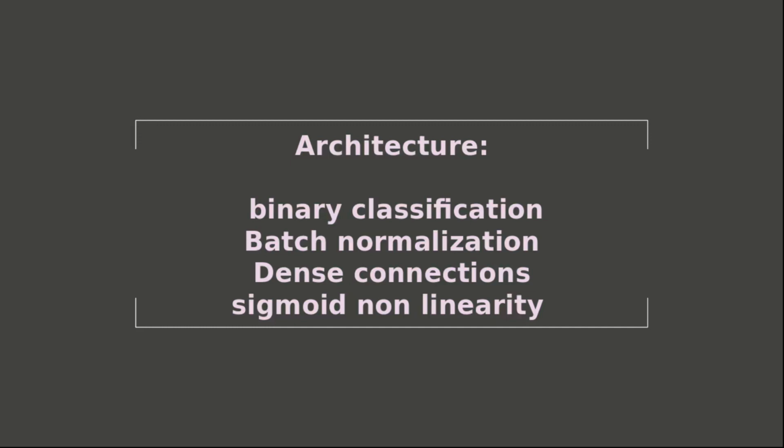Batch normalization has been used. Pretty much every deep learning model includes it as it makes the optimization of deep learning more tractable. Batch normalization has a slight regularization effect as well. Dense connections have been used. DenseNet improves information and gradient flow through the network, making the optimization of deep neural networks tractable.